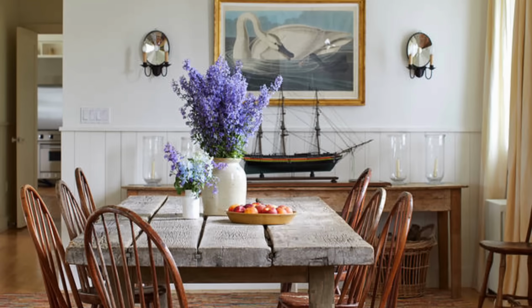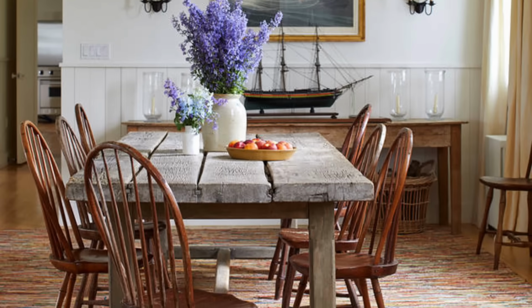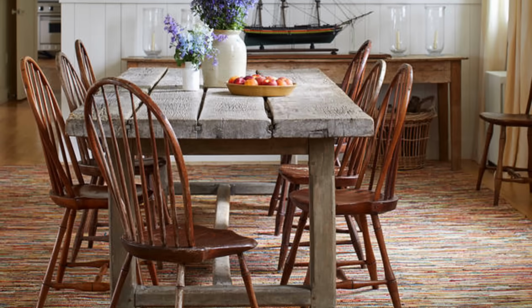After the extensive renovations, the dining room changed spots, now in a very open, airy space.